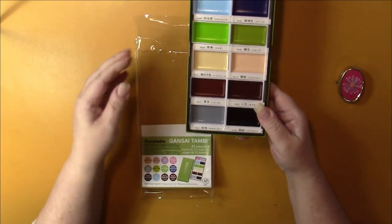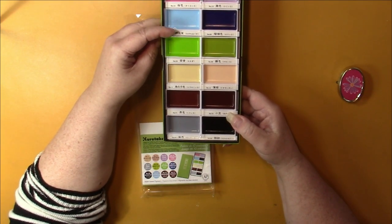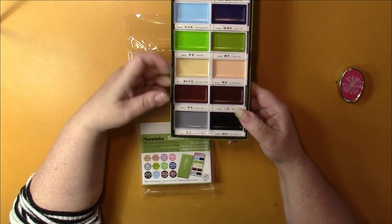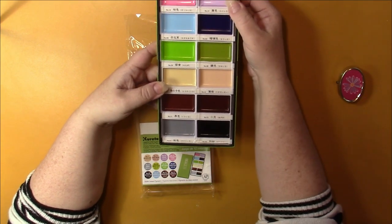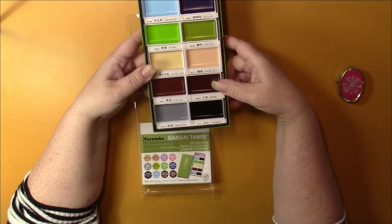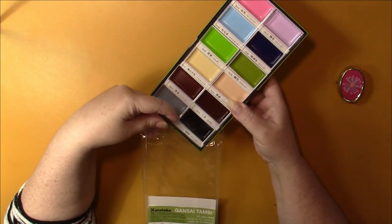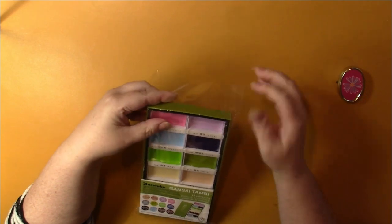So the colors that we have are, let's see. Oh, they don't put them in order. Okay, so we've got Cherry Blossom Pink, Horizon Blue, Lime Green, Natural Beige, Indian Red, Gray. No, that's not gray. 71. Indian Red and just gray. Lilac, Cobalt Blue, Greenish Yellow, Rose Beige, Maroon, and Blue Gray Deep. So I think these came out in 2020, or they came out at the beginning of 2021. Somewhere around there. But those are the new colors.